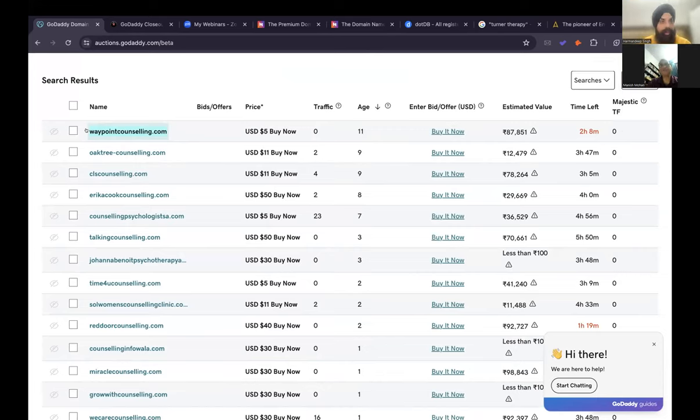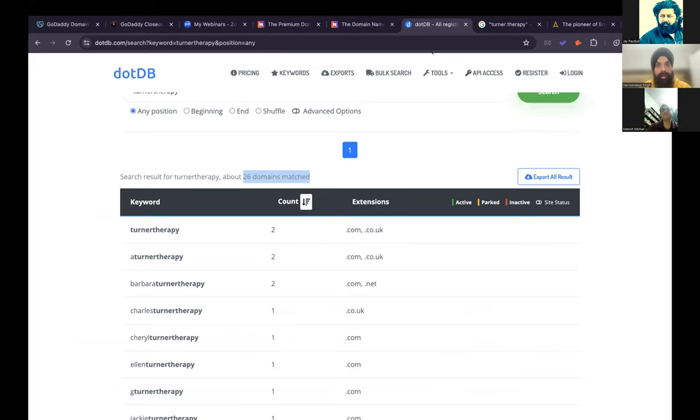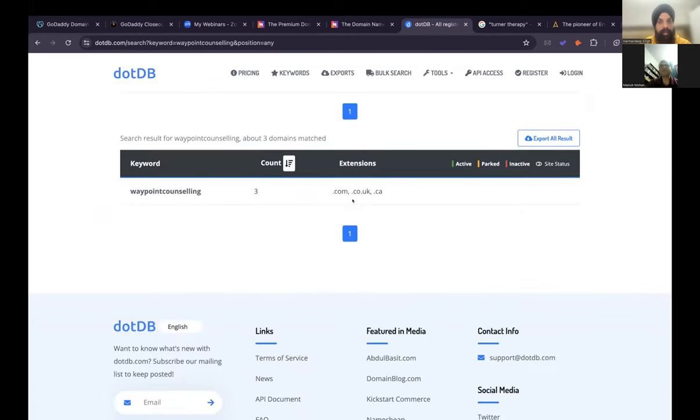Guys, I found one name. Let's start researching with this name, Waypoint Counseling. I use like .db first. And so here you can see there are two extensions, .co.uk and .ca, registered.